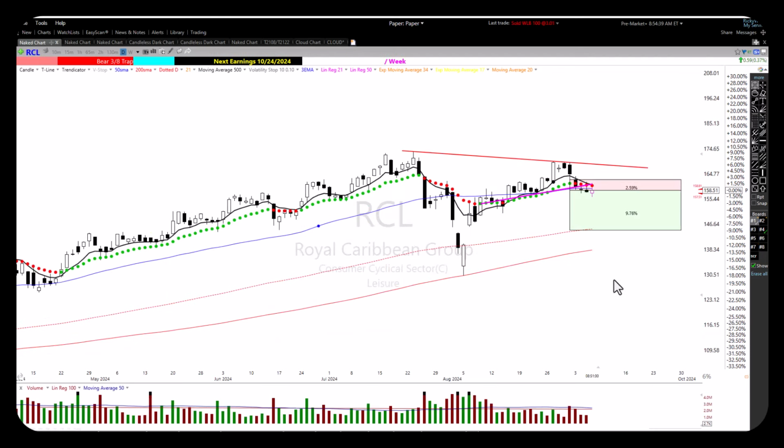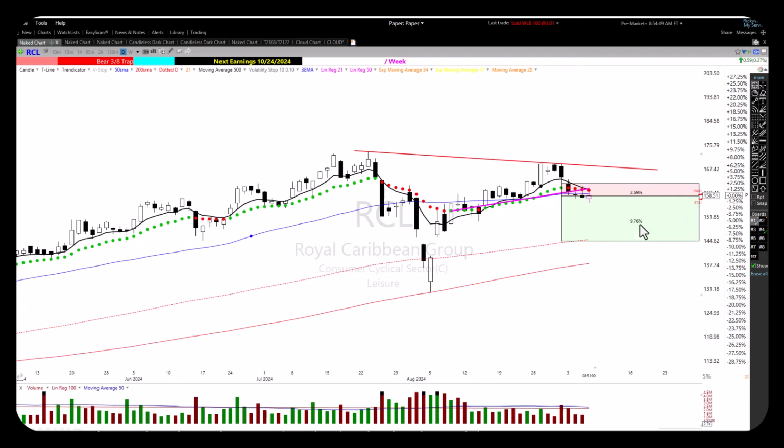RCL also might be setting up short. Here we've got this top, couldn't break through. We gapped down and are just putting in a bear flag right in here. So right above the trend indicator here, using this black candle 4 days ago, 162.25 max risk. Somebody else might rather risk a little bit tighter, so inside that red band there, 9, maybe 10% down to that dotted deuce area right there.